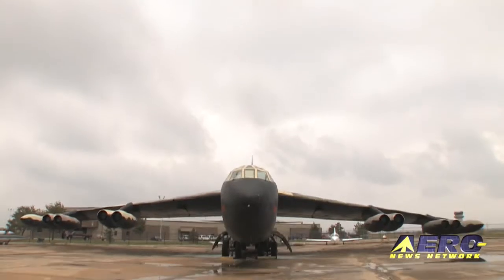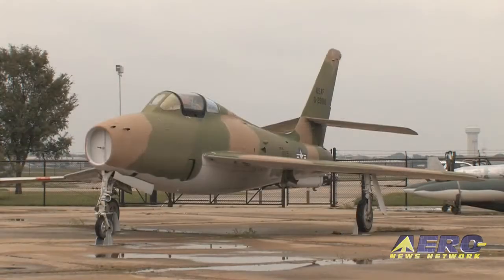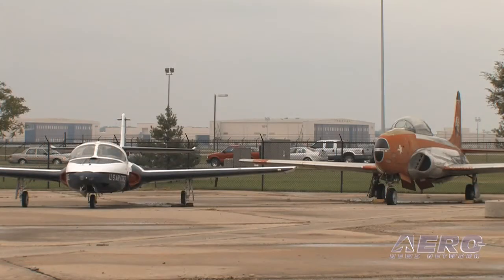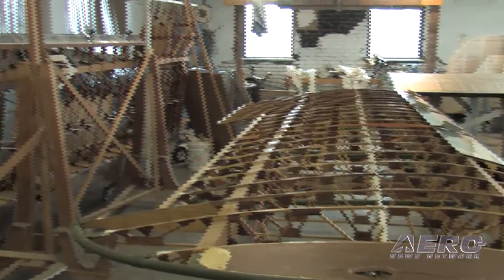We have lots of planes outside that really should be inside. I would say that it is an incredibly high priority to get a hangar at this point, because not only is it important for the planes, but also to be able to go ahead and finish the full restoration of this building, we really have to get the full-scale planes out of here and all the restoration activity. So we not only need a hangar, but we need a restoration facility as well.